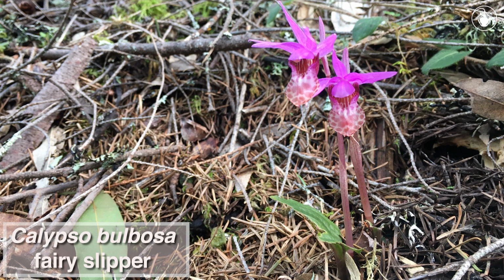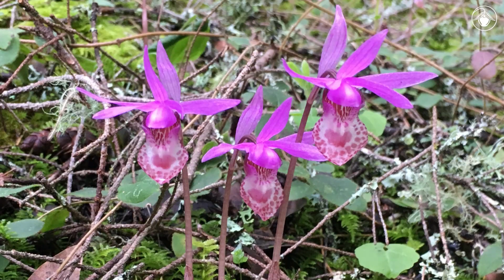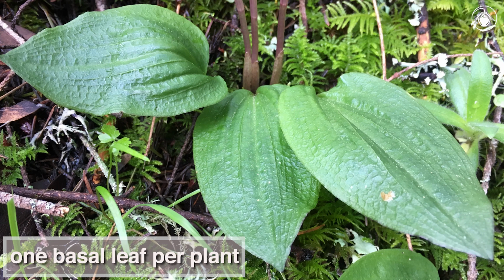The name Calypso is derived from Greek mythology and means to hide or conceal. This applies to the Calypso orchid as it tends to favor sheltered areas on the forest floor. Getting up close, we see the delicate features of these beautiful plants. For each plant there is one basal leaf that is broad and lightly pleated. It rises just above the forest floor and will wither in the summer months during the plant's dormancy.